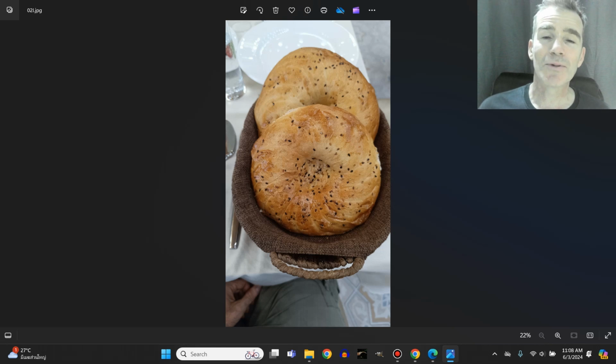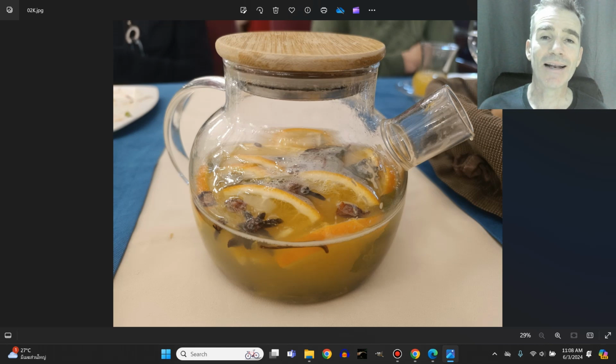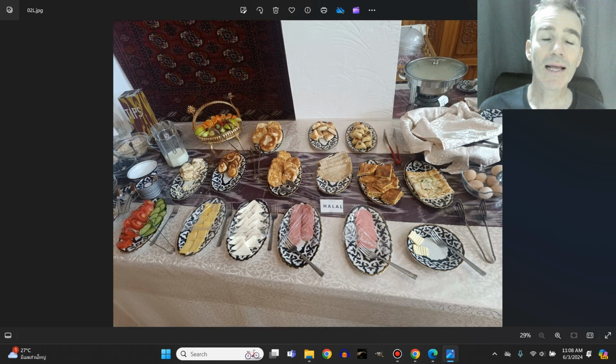In the evening, we went to a lovely restaurant and had some more Uzbek bread. I'm a vegetarian, but there was plenty of food for vegetarians, and probably more salad than I've eaten on any other tour. They're just crazy about salads. And this is an orange tea with cloves and ginger, a spicy, sweet tea, which we had almost every day, which everybody really liked. We had some great breakfasts as well, lots of cold cuts and cheese and fruit and vegetables, pancakes and cakes, and there was plenty to eat.